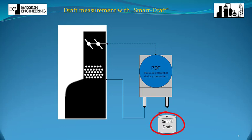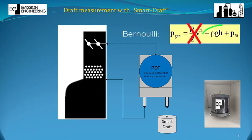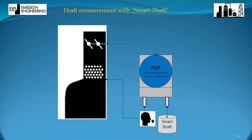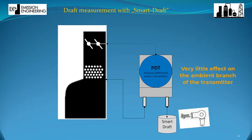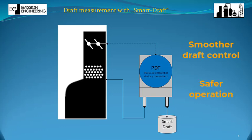Smartdraft is a device that you connect to the atmospheric connection of your pressure differential transmitter. The branch connected to the furnace stays as it is. Smartdraft has a labyrinth packing that filters the dynamic component, measuring almost only the static component of the pressure. Like this, a gust of wind or a puff of air from the operator will not affect the signal, which the transmitter generates and sends to the DCS or PLC. In other words, Smartdraft is a filter or attenuator that cuts pressure peaks caused by dynamic pressure, leading to smoother and safer draft control, and therefore safer operation of the entire furnace.